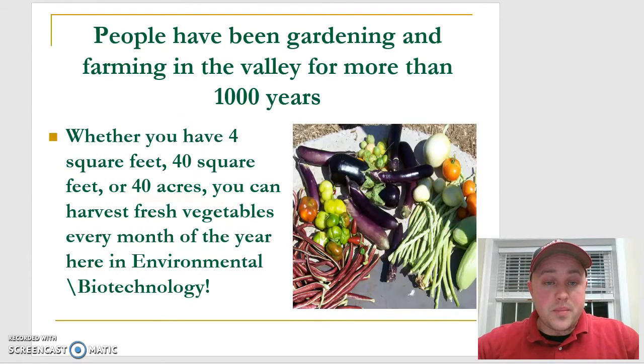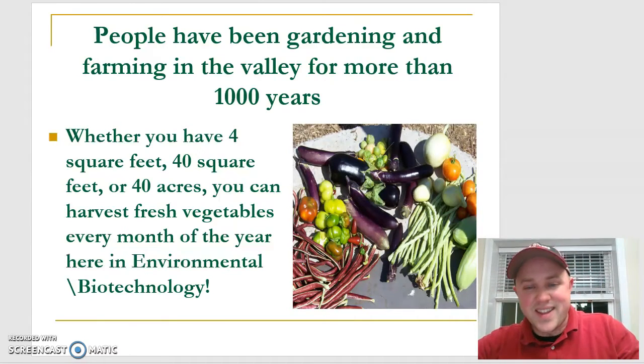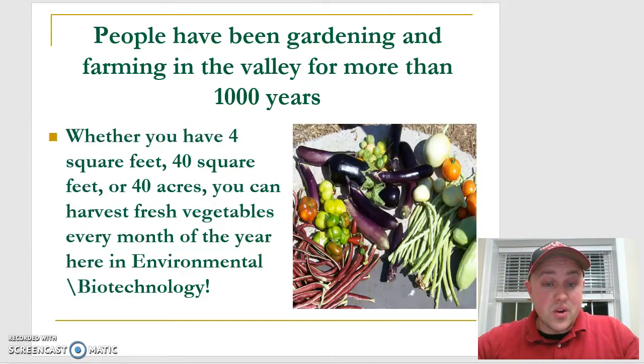So, believe it or not, people have been gardening and farming in the valley, so to speak, for more than 1,000 years. You can grow plants, anything you want, in 4 square feet, 40 square feet, or 40 acres. You can harvest fresh vegetables every month of the year here in environmental and biotechnology.